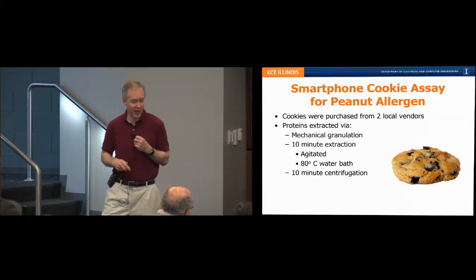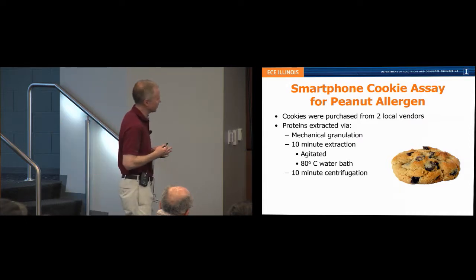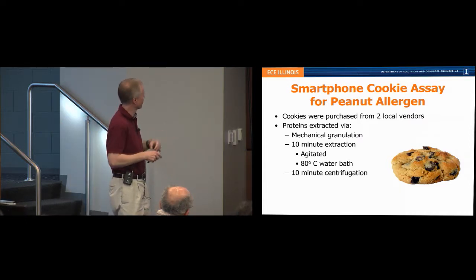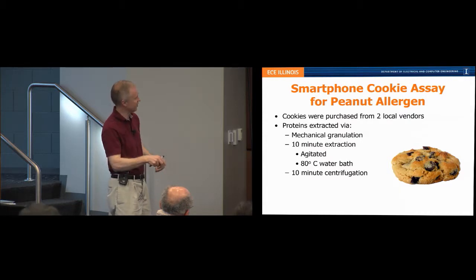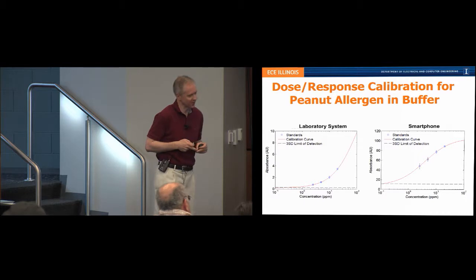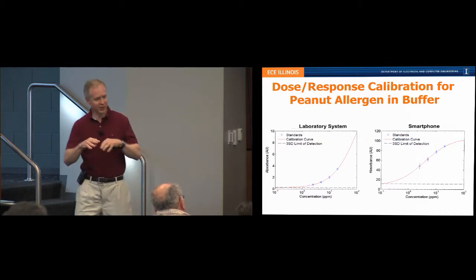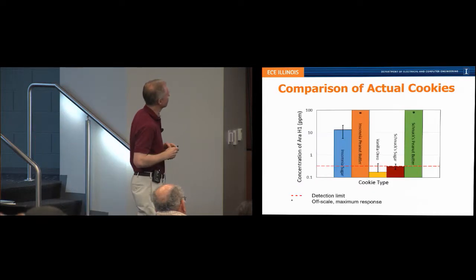There are antibodies to the peanut allergen, and a test can likewise be performed that changes a liquid from clear to colored. The test that we did was to take cookies, mix them with hot water for about 10 minutes, let the cookie solid stuff settle to the bottom, and then take the juice, like the cookie juice, and perform our test on it. What we showed is that we could perform a test for the peanut allergen by measuring the color of the liquid with our smartphone, the same way that you could perform it with the laboratory test.